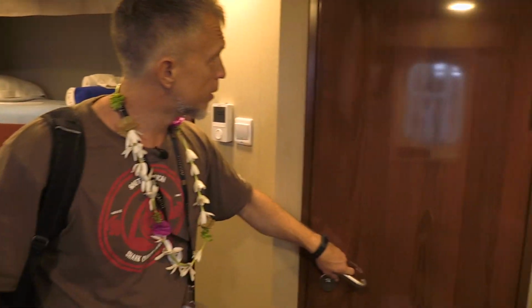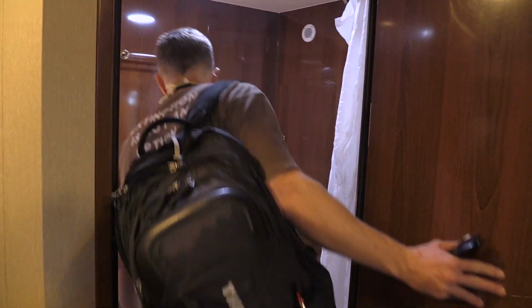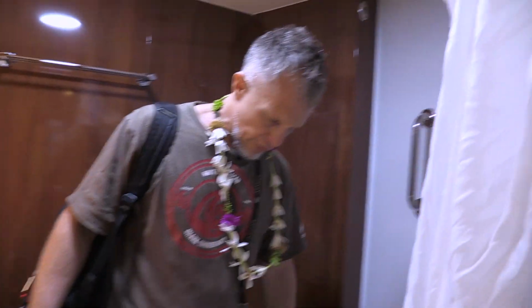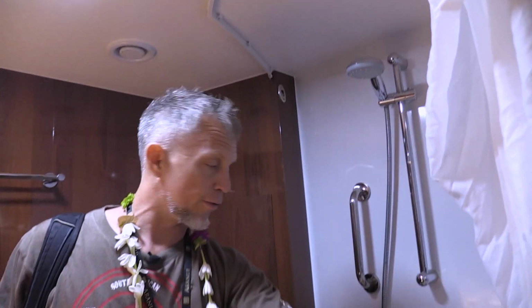Let's see what's in here. Bathroom, all right. So obviously a toilet, a sink, and the shower. That shower is actually big for a ship, I think, for a boat. So we'll see what the hot water situation's like, huh?